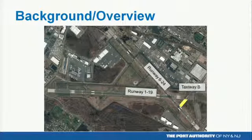Now, the existing Taxiway Bravo, originally built in 1949, traverses Teterboro's runways 1-19 and 6-24, as shown in yellow on this slide. In recent years, as general aviation aircraft at Teterboro have grown in size, the continued use of Taxiway Bravo by air traffic control has grown problematic. Aircraft directed to use Taxiway Bravo by air traffic control cannot exit the RSA of one runway without entering the RSA of the other runway.